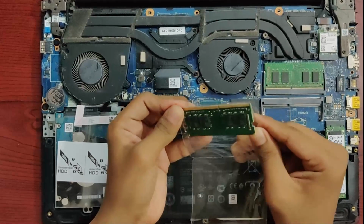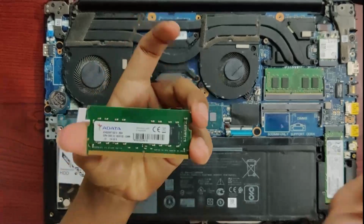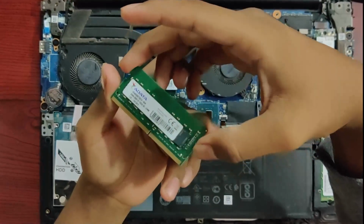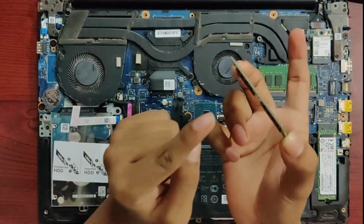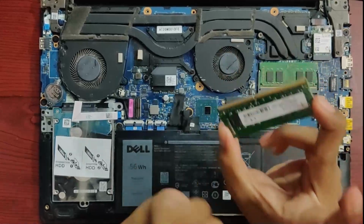A few moments later. After a lot of struggle, it has finally decided to come out of the case. This one right here is a 16GB DDR4 RAM with a 2666 MHz clock speed. While installing it, make sure you are holding it properly. Do not touch those gold pins. Hold the RAM along the sides with two fingers. If you hold it wrong, you might damage the components.